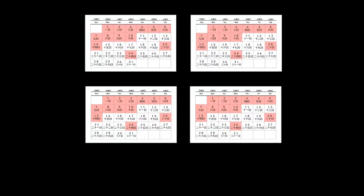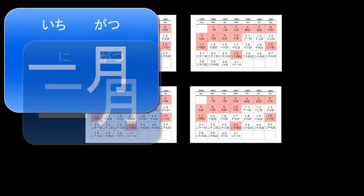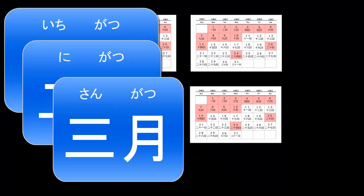Every week. Okay, next we have the month words. This month, next month, last month, every month. And the actual word for month is very similar to the word that we've already used for the names of the months. So you'll probably recall January 1月, February 2月, March 3月, and so on.